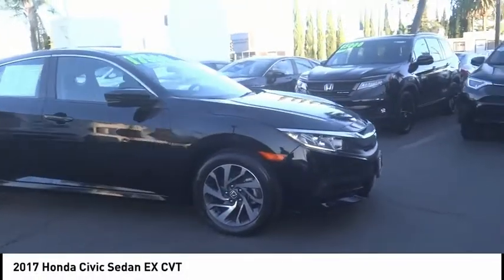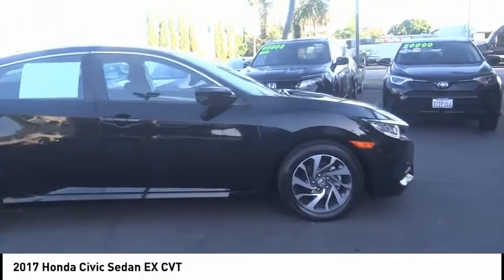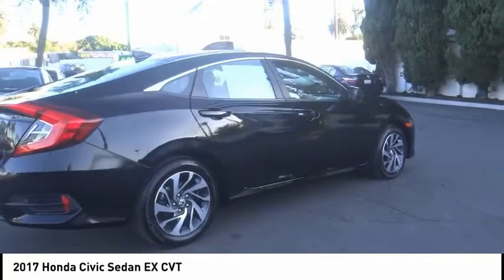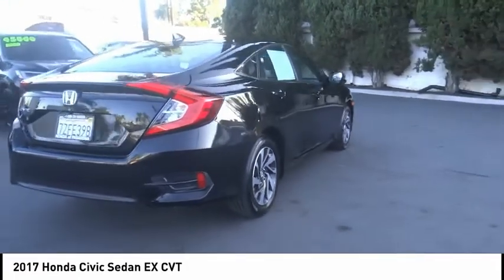We are pleased to show you the 2017 Honda Civic. Practical, awesome gas mileage, and incredibly reliable. This vehicle has less than 35,000 miles.